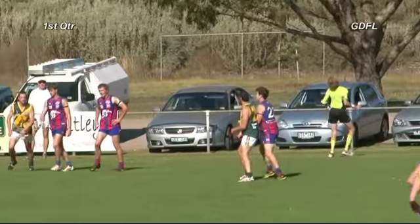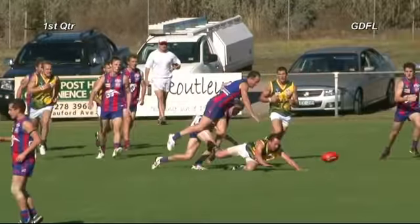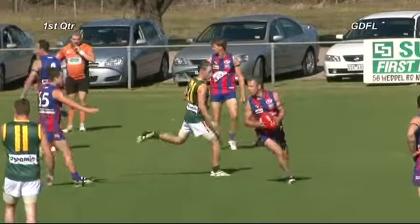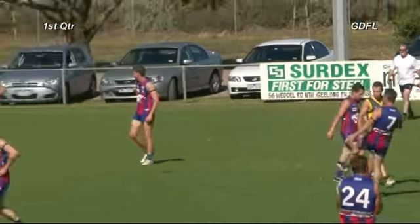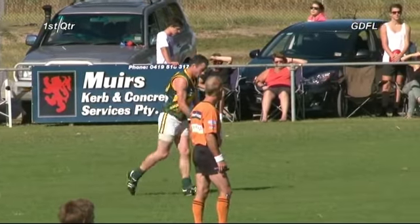Symes and Blake Pilkington doing the ruck work. Pilkington in front, taps it double-handed, and he's got some support, but the Bell Post Hill defence is working overtime to get the handball away, and they do through Fletcher, but there was a free kick found. It's going to be a hold, is it? No, I think it's going to be a throw. Throw, yeah, I think he called a throw, and it's going to come back in between.